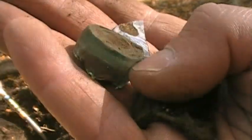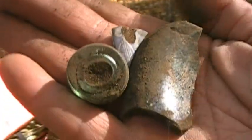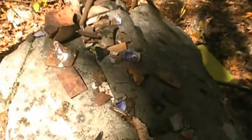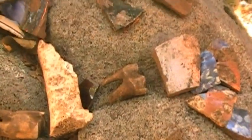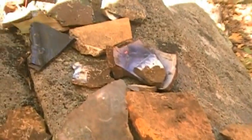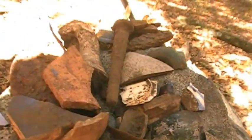Detecting well. This is a pontiled bottle right here. The base of one is very early. This is the base of an onion bottle. So this rock shows all the material we've pulled out so far. Flow blue, boar's teeth, pontiled bases. The whole rock is covered.